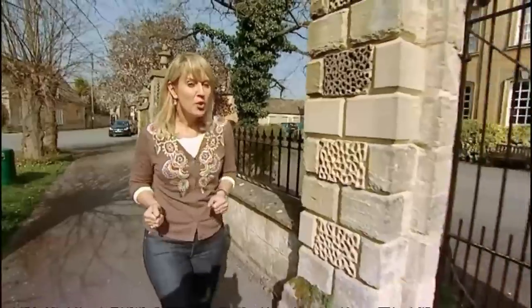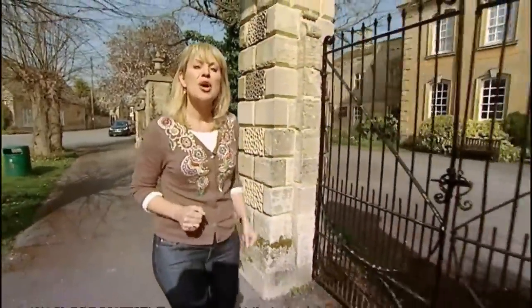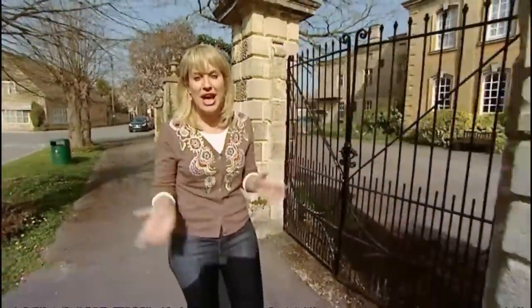Yes, it's the mystery property. And knowing their fondness for quirks, I've decided to show them something with plenty of Cotswold character and unique features in abundance.